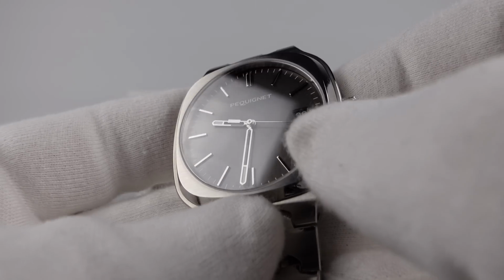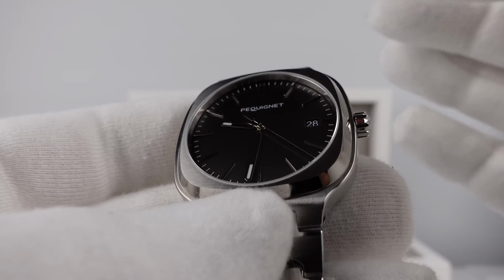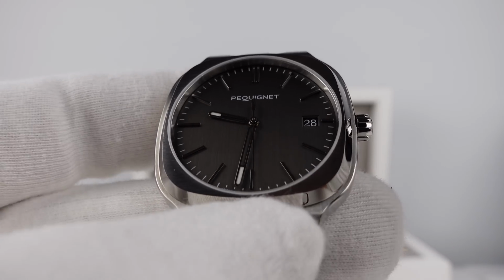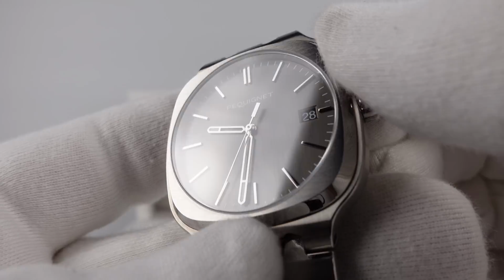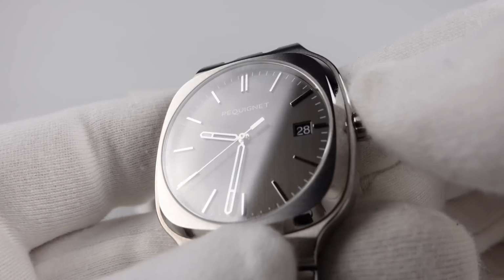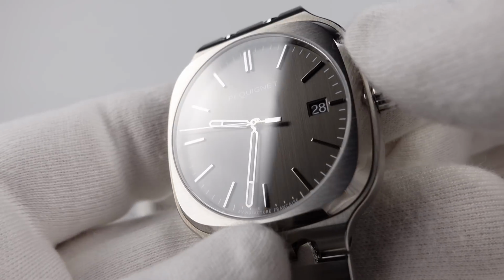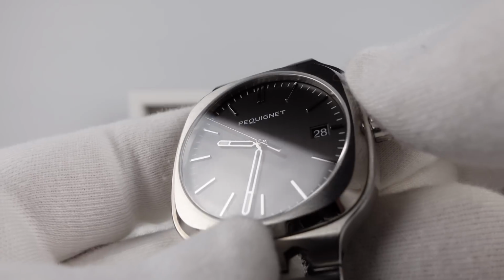The stick indices contrast very well with the anthracite finish to the vertical satin finishing of the charcoal grey dial. So the dial has a metallic finish to it, but it's not sunburst and it's not reflective like a glossy black dial, which is enamel. It's got a slight sheen to it, which is vertical, and the vertical satin finishing to the charcoal grey dial catches the light. It's very subtle, and in low light conditions the dial almost looks black. It looks very dark charcoal grey, but in direct light it becomes more reflective and shiny and more like an anthracite colour of grey. So it's just beautiful.